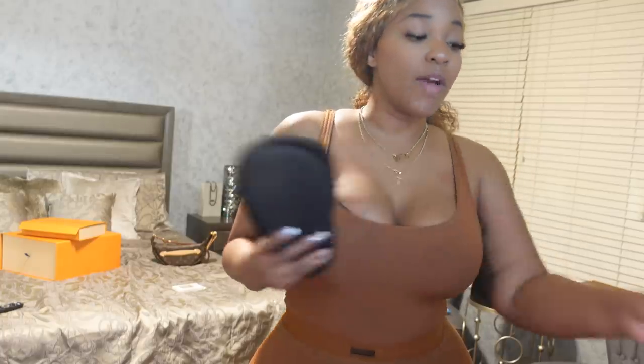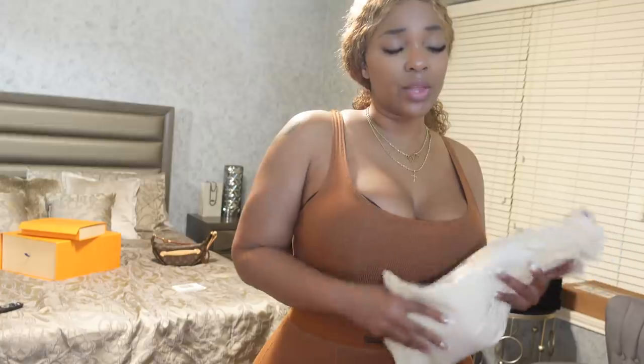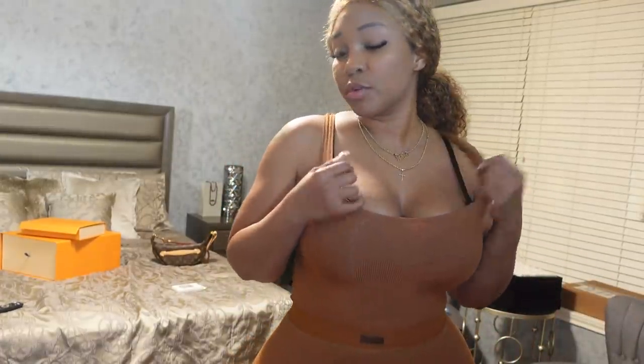But I was literally just saying the other day, I need some designer slides. And I was thinking about just getting some plain Gucci slides, because my sister has like 3 pairs of Gucci slides and she absolutely loves them. She wears them all the time. Like literally all the time. She loves them. She said they're so comfortable.